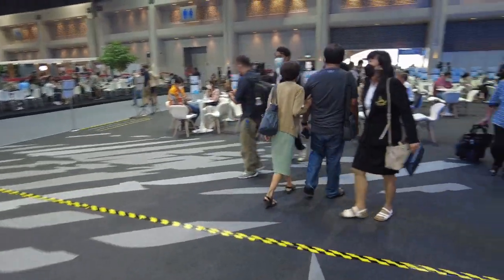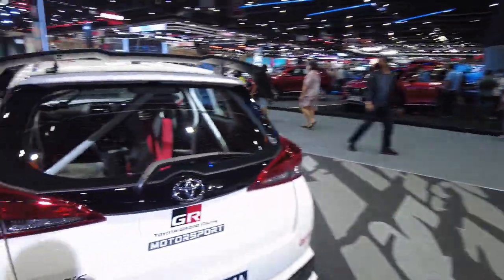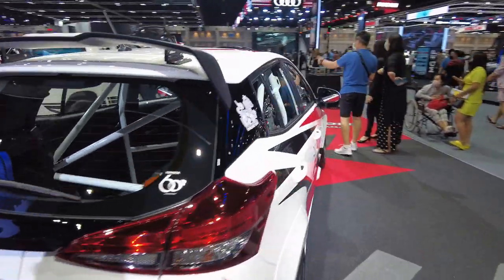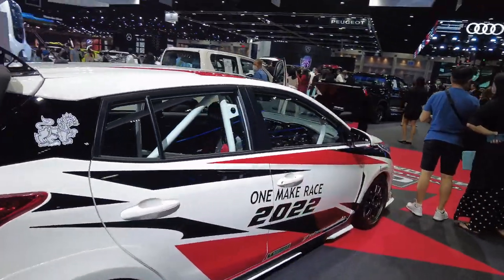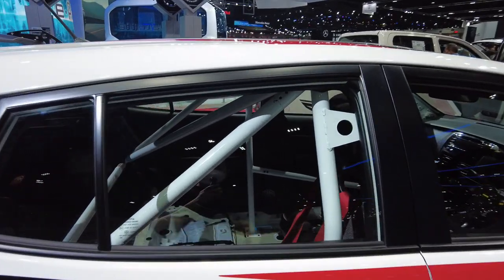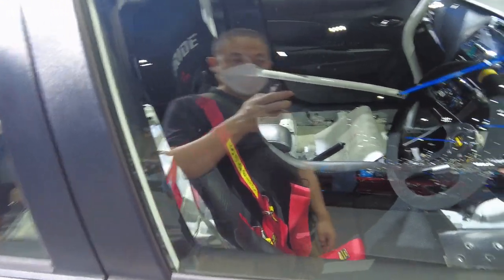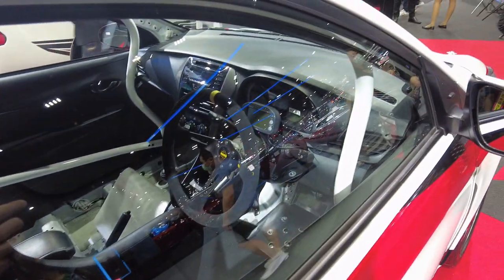Yeah, people buying Toyotas, safe bet. Got a little Gazoo Racing Yaris. Yeah, it's totally gutted out. Got a racing seat, a Bride seat, electronic dashboard.